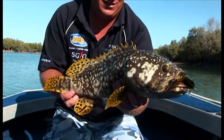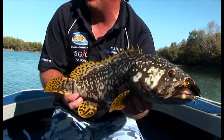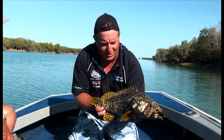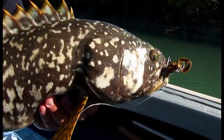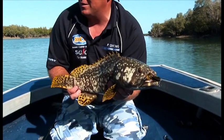Yes, it's obviously some sort of estuary type cod, but it actually looks like your Rankin cod you get around Exmouth and other places. But these iridescent sort of yellow fins with black dots, I just couldn't believe it. He was just sitting there stalking, and hit the Helco Rooster 80 popper, one of my favourite Helco Roosters. And mate, I'm basically impressed with that fish.